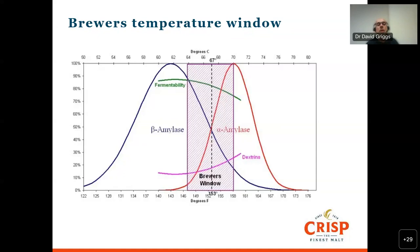And similarly, if he's looking for higher levels of dextrin, maybe to build mouthfeel into his beer, then he may mash at a higher temperature in order to limit the amount of beta amylase activity. And the distillers are looking to max out maltose, so they really are looking at the lowest mashing temperature they can in order to make best use of beta amylase and to get that high level of maltose produced.